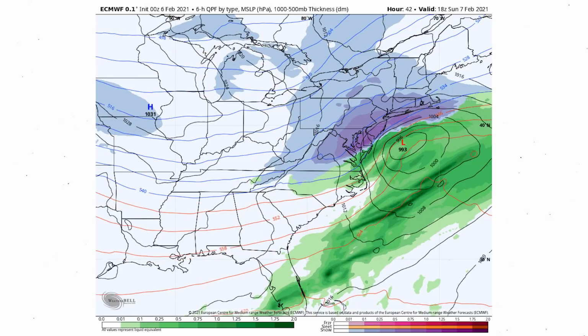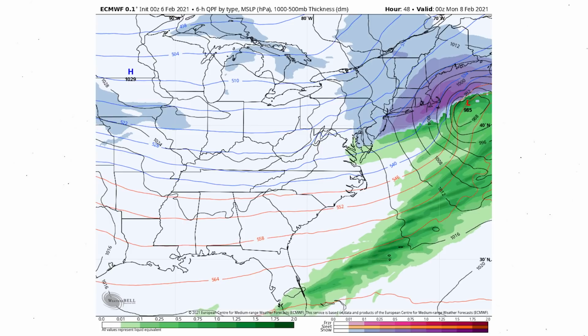Let's take this a little bit further, and as you can see, this extends up through New York and in through Boston by the time we're looking at the afternoon hour of Sunday. Let's move it on even further towards about 7 p.m., and you can see basically from New York to Boston up through coastal Maine as well. Now we're seeing moderate snowfall with a 985 millibar low pressure center offshore. That's a strong nor'easter by this point, and I do expect a very heavy snowfall with this system.